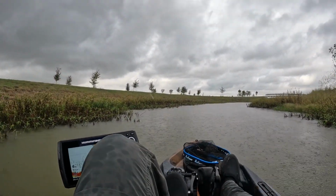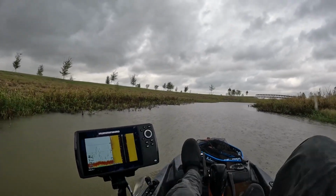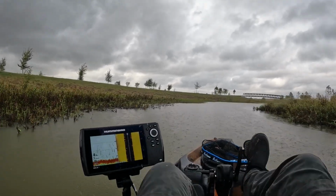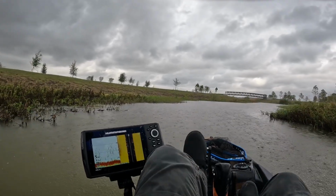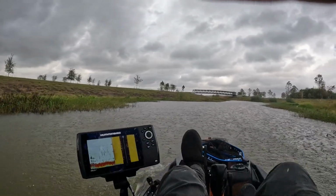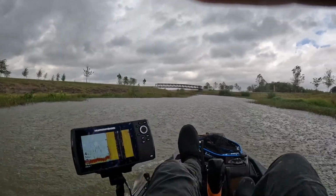Yep. We're getting rained on, you guys. This is crazy. I think it'll be a light shower. Hopefully it just passes over real quickly. Oh look, I can actually get under this little bridge. Oh man, now it's pouring. We're trying to go, you guys. 4 miles per hour we're going. Look at this rain.